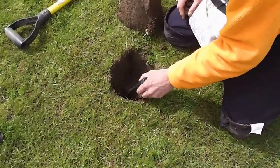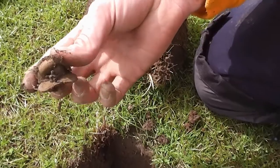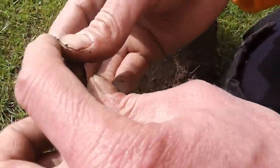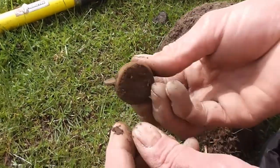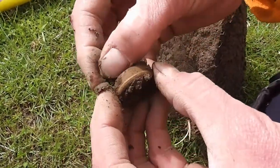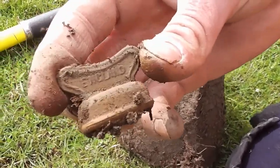Right then, I've got a signal in here, about 6 inches deep. Gave a hell of a belt, I don't know what it is. Oh no, it looks like the top off something. What does it say? Twick, and England. So I don't know what on earth that is. Like a screw top or something with England written on it. So you get these mysteries, clean it up and see what it is. There you go, something different.